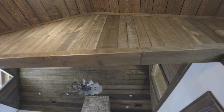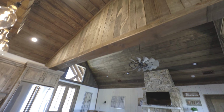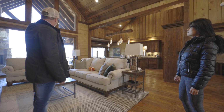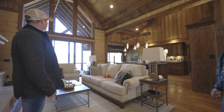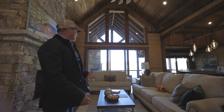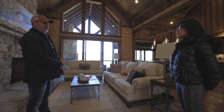He's got a wonderful view, so I wanted to raise the walls up as tall as I could so I can capture the multi-layers of the different ridges of the mountains. So I wanted to make sure that I caught that. And by raising the walls and widening the great room, it just allowed me to kind of get the whole feel for the mountains and kind of bring them inside.